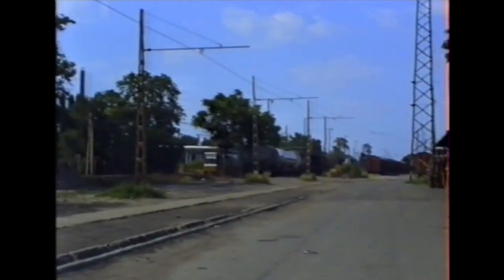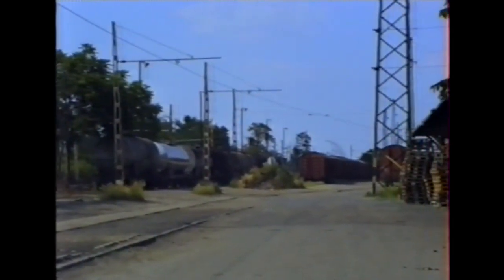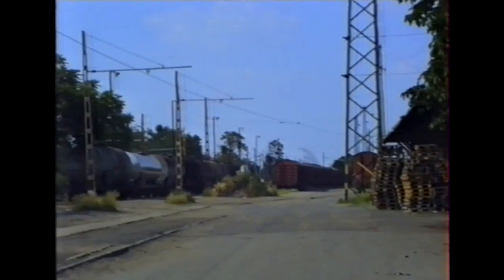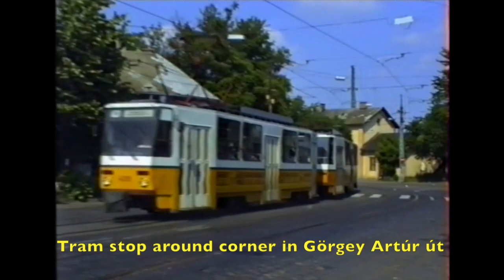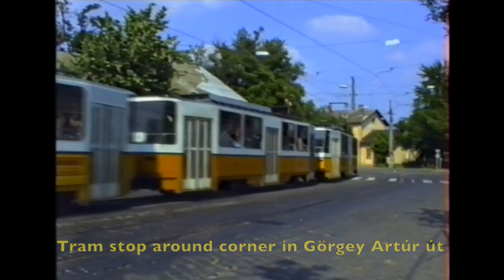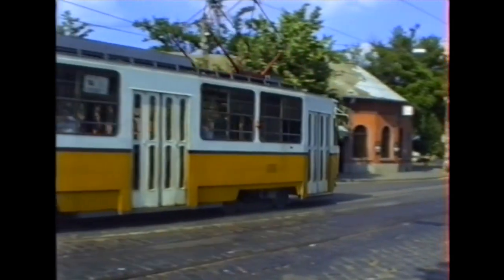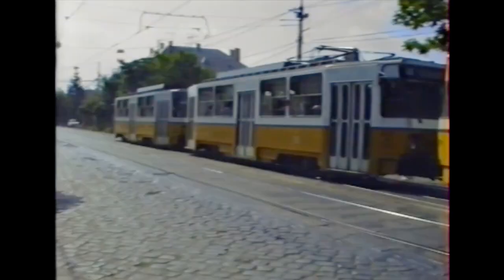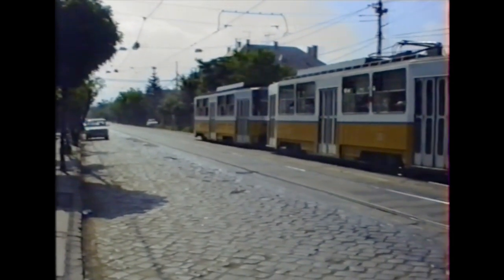But this also shows the electrified siding into the goods railway yard. I don't think I'm going to see anything working. It doesn't look like the tracks are used too often. Most of the 12 or 14 is on pretty wide streets, segregated, etc., but this is an exception.